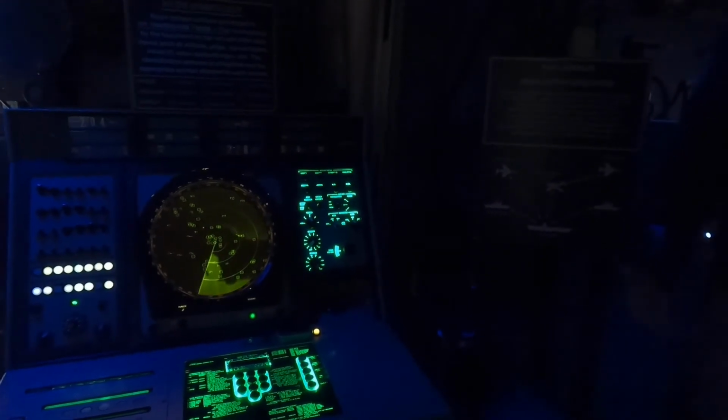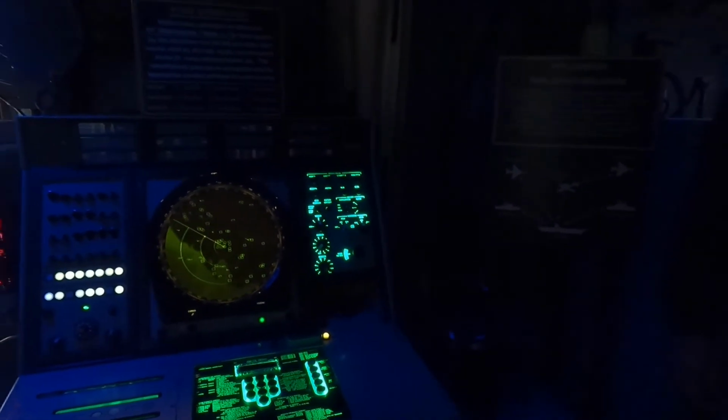Oh, it's amazing. In modern warfare, it's not the side with the most guns and bombs that's going to win, it's the side with the best situational awareness. Yep. And situational awareness is what we're all about here. Exactly. Thank you, sir.